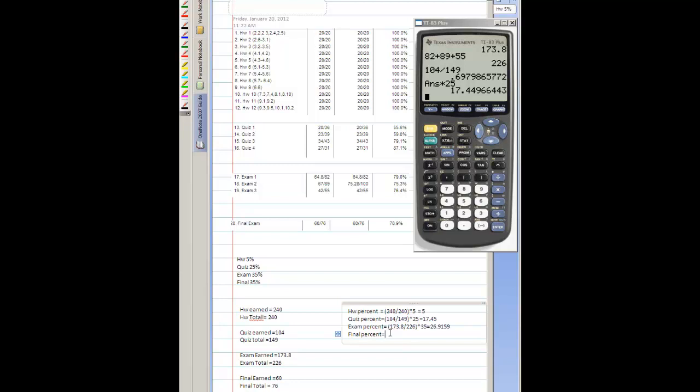So that's going to be 60 divided by 76 times the weight, which is 35. Okay, well, I'll do it myself. So 60 divided by 76, enter, times 35, 27.63.